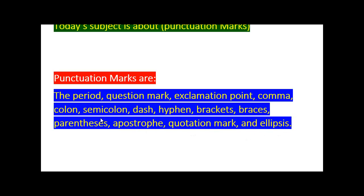If you noticed when I was reading, I was saying the period, question marks, and I waited half a second because of the comma. It told me to wait half a second, okay? If there's a full stop, I'll wait like a second because it's the end of a sentence or a paragraph. If there is a colon, it tells me there's a list coming.